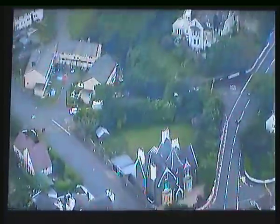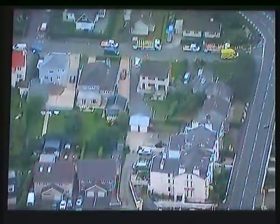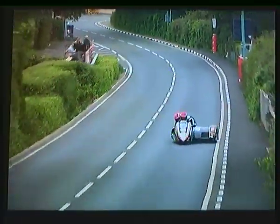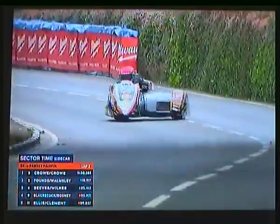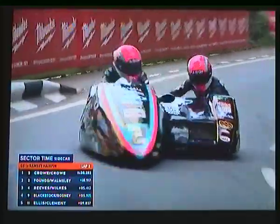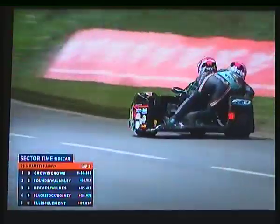So it does seem like there's more work to do here for Pete Fownes and Jevan Walmsley if they're going to try and eat into that lead that Ryan and Callum Crowe have over them. Of course, these guys will have another play out later on this evening, so they'll have plenty of time to make adjustments as they now head up towards Ramsey. And there you can see to Ramsey, 18.9 down, and that's just not there. Yeah, it's true.